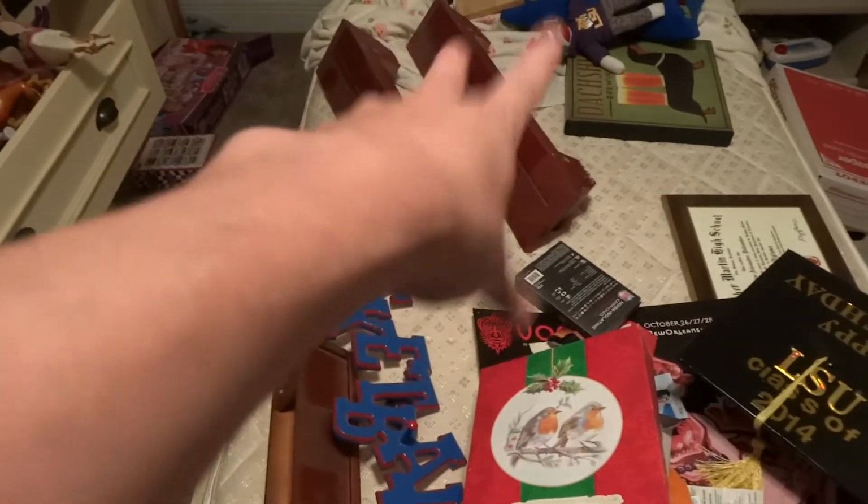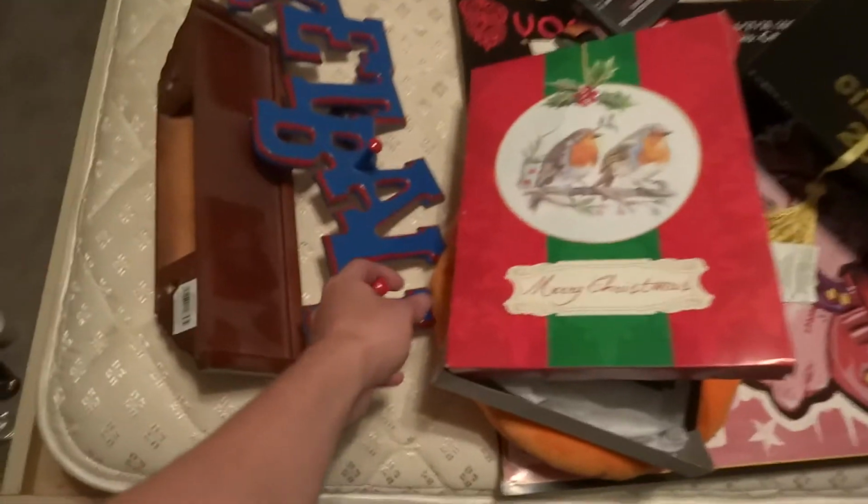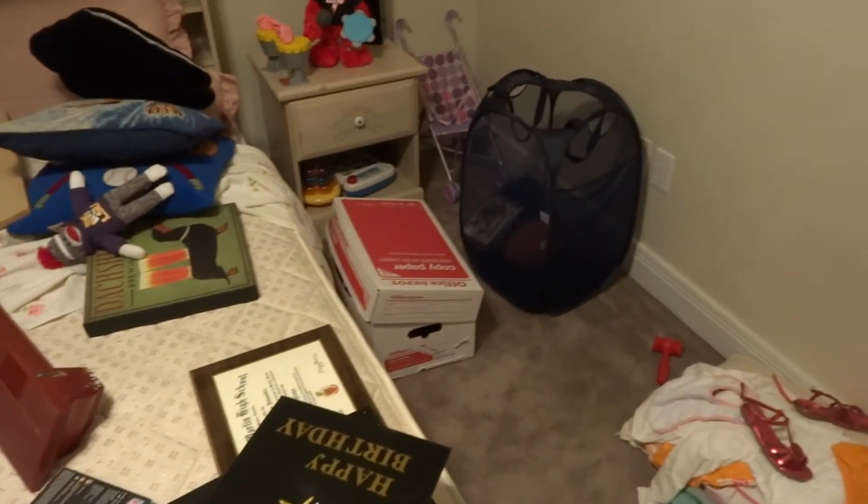On the bed here you can see more stuff. I've got the Voodoo poster down there, which I'm probably going to get rid of. The two shelves that are going back. This one I'm going to throw away. This is the hat rack, the basketball hat rack, and clothes hamper, box of school books, all that kind of stuff is in here. And then we go to the other room.